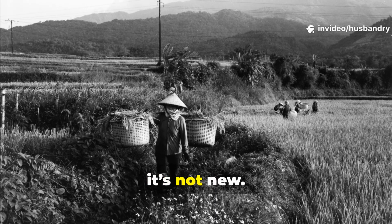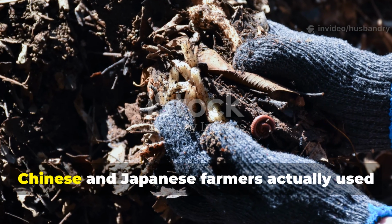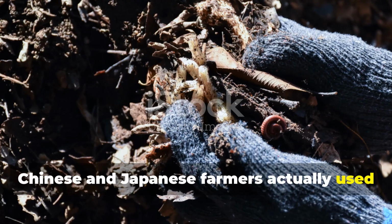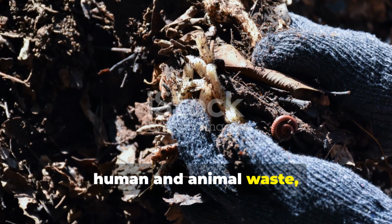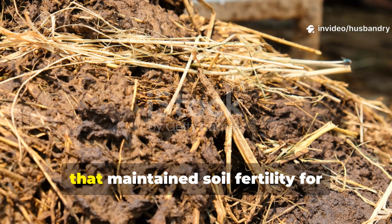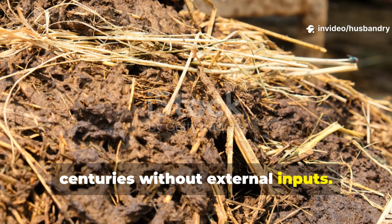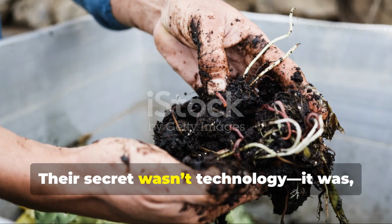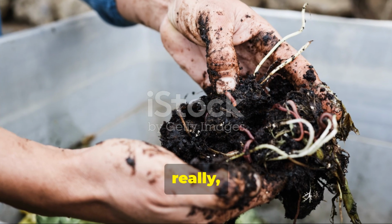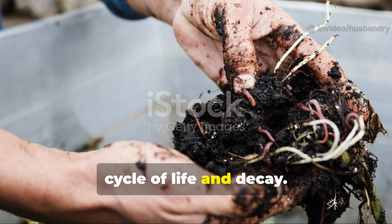And it's not new. Historical records show that early Chinese and Japanese farmers used human and animal waste, straw and ash in controlled compost systems that maintained soil fertility for centuries without external inputs. Their secret wasn't technology. It was really observation and respect for the natural cycle of life and decay.